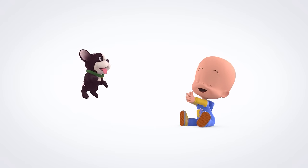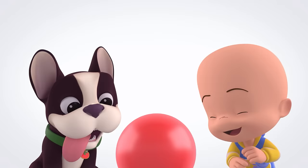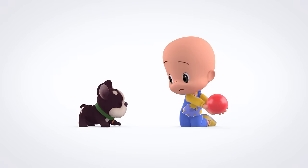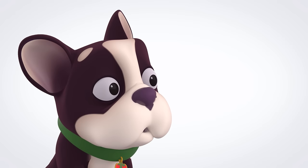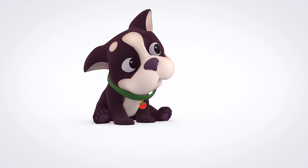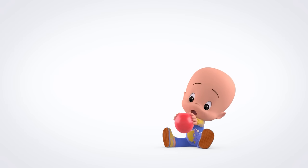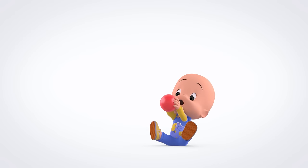Ball. Red ball. Mine. Mine, red ball, mine. Ball, ball, ball.